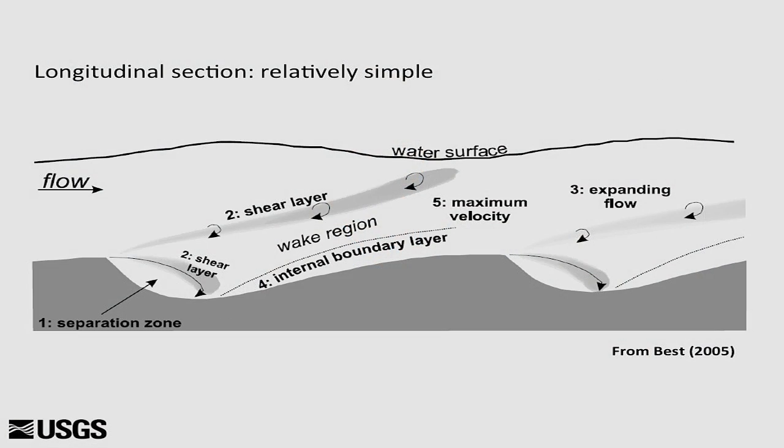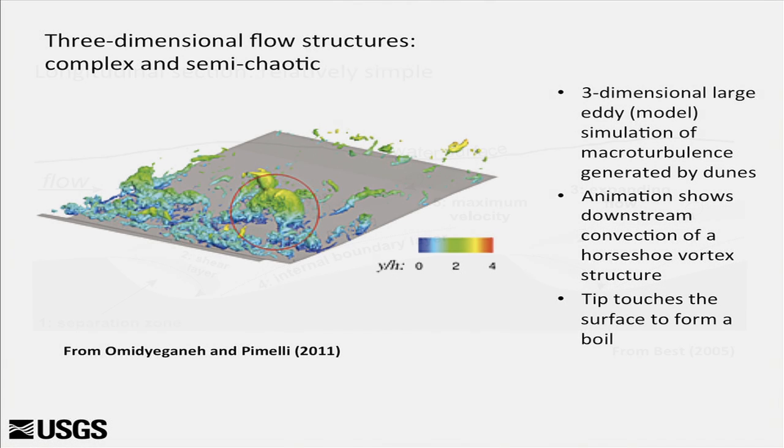So in cross-section in rivers, you have a longitudinal section. So this is the bottom of the river, and you have sand dunes. And associated as the flow goes over the sand dunes, you have different flow circulation patterns. So this is sort of a simple cross-section. Things actually get a lot more complex.